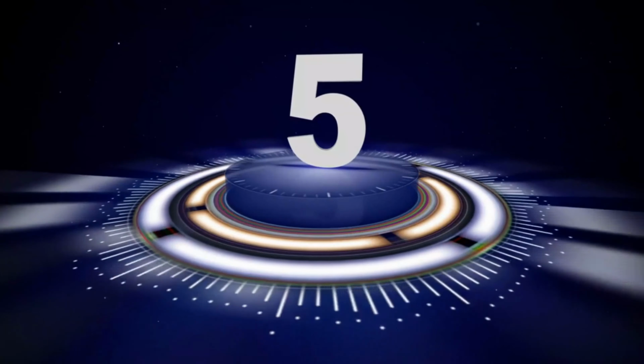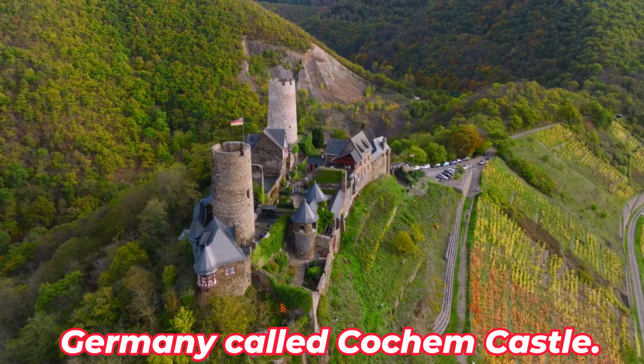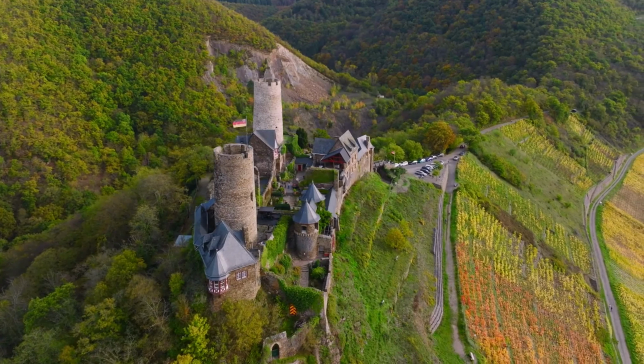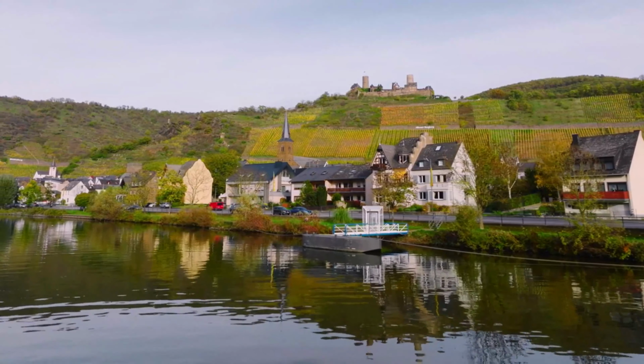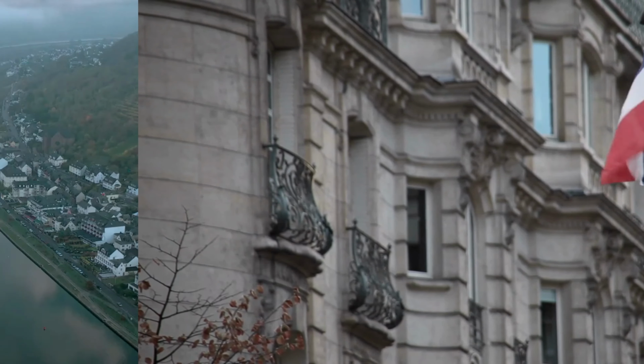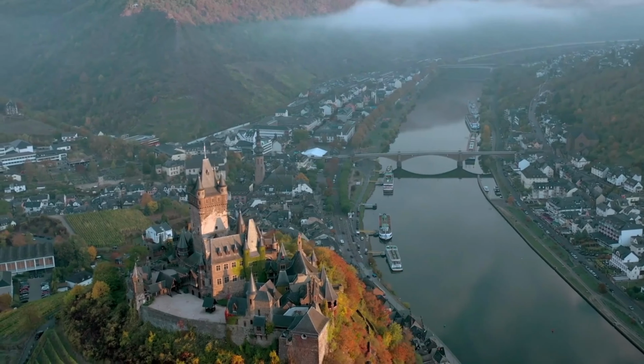Number 5. There's another impressive castle in Germany called Cockum Castle. It was originally built way back in the 1100s and used to make money by collecting tolls from passing ships on the river. Unfortunately, it was destroyed by the French in 1689. But in 1868, a rich businessman from Berlin decided to rebuild the castle ruins. Today, it stands proudly on a hill, looking over the charming town of Cockum.